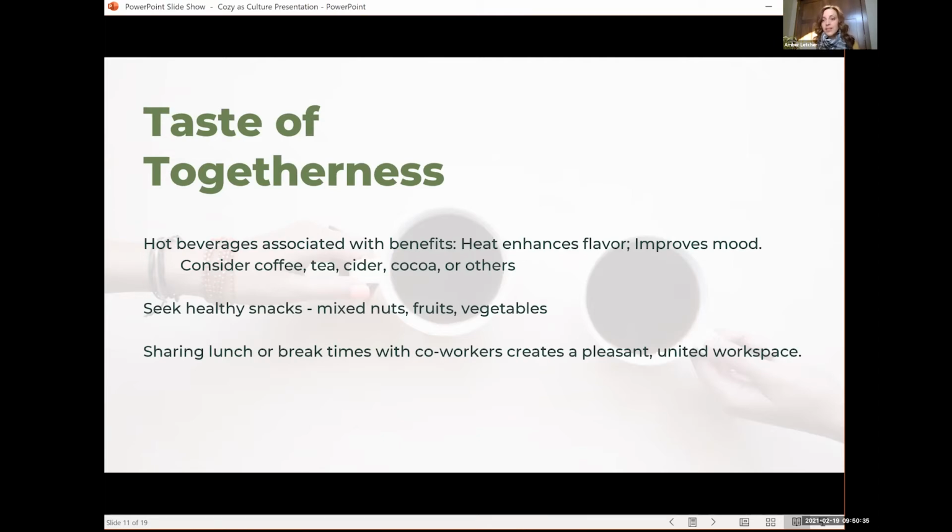The biggest predictor of whether people stay in their job or ultimately leave their job has a lot to do with the relationships that they build. So we can use taste as a way to improve those relationships and also make our work environment just more happy and cheerful and comfortable.